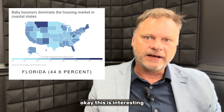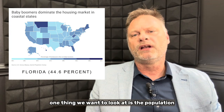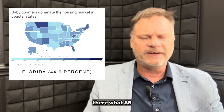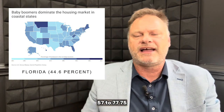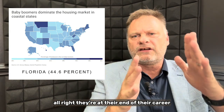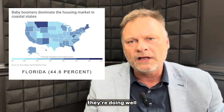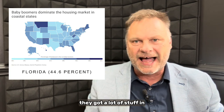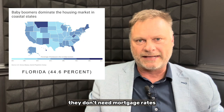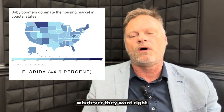Migration patterns. Okay, this is interesting. One thing we want to look at is the population too. Baby boomers, right? They're what, 57 to 75, something like this. They're at the end of their career or almost at the end of their career, at max earning. They're doing well. They've socked away a lot of money. They've got a lot of stuff. And quite honestly, they don't need mortgage rates to come down to buy. They're buying up whatever they can, whatever they want, right?